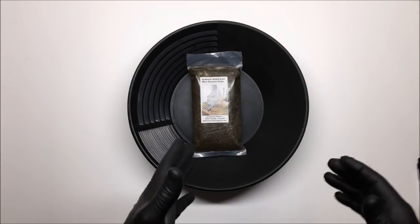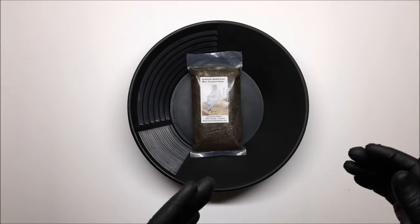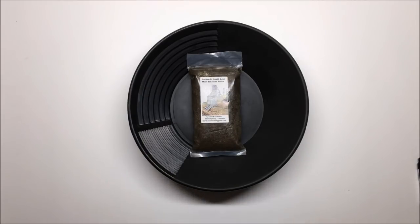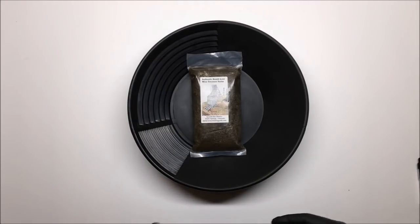They also have some prizes with these. 1 in every 25 will have a winning 1-ounce silver bar. 1 in 50 will have a winning gold nugget. 1 in 100 will have a gold nugget and a 1-ounce silver bar. So I didn't get anything.